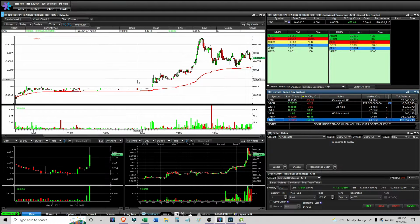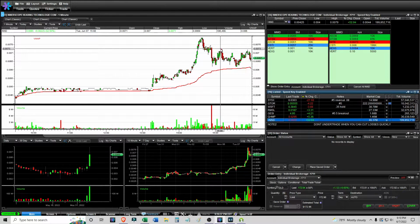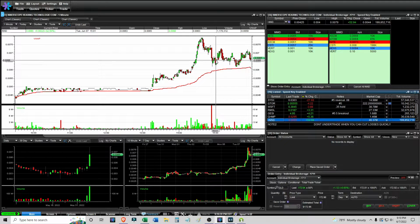And IND did do a very nice move today. I was watching it, but there wasn't really anything that I was too interested in trading. By the time I started to see it, it was around right here, I believe, after it had a first move and a first dip, which would have been kind of sketchy for me to consider in the first place. I would have thought, maybe the next one isn't going to be as nice. And that turned out to be the case.